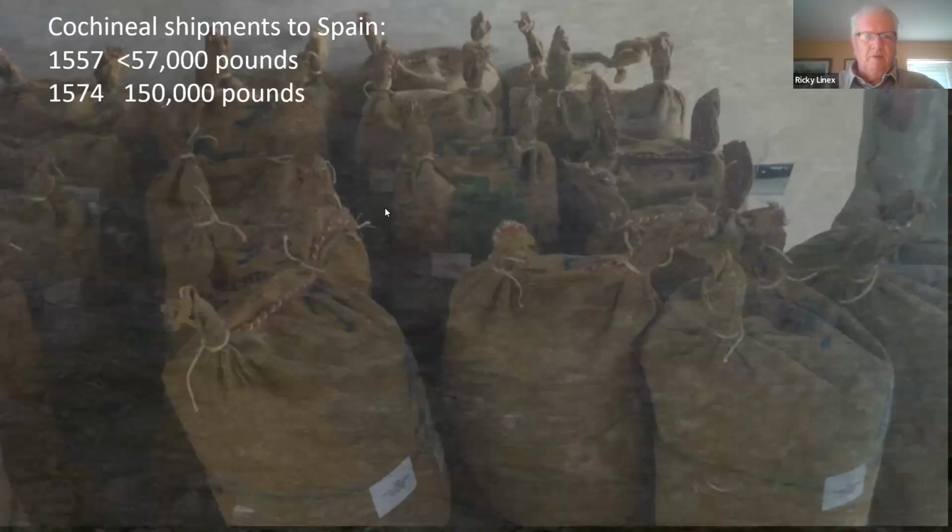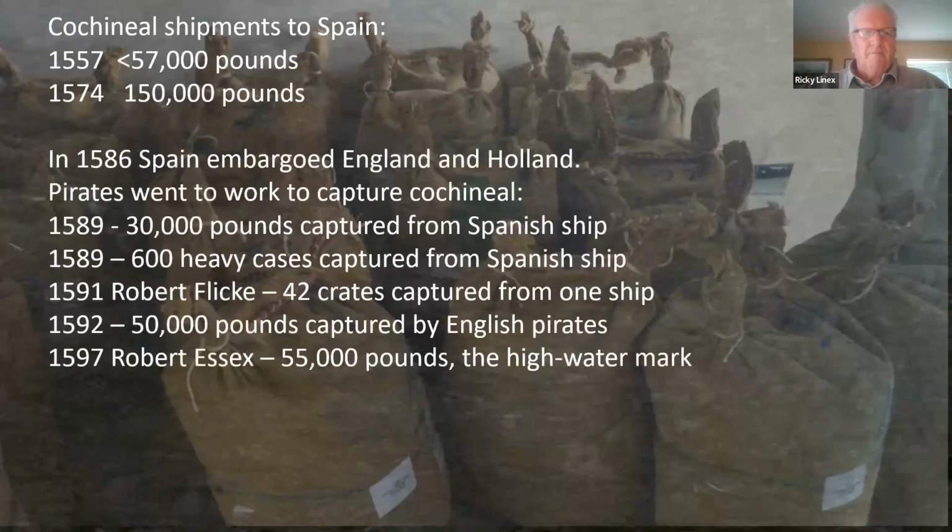So look at the shipments of cochineal that were going to Spain. And this is what the English were trying to siphon off. In 1557, less than 57,000 pounds. Less than 20 years later, it had tripled to 150,000 pounds. And in 1586, that's when Spain embargoed England and Holland. It wasn't long after that the English were starting to capture the cochineal from the ships. Here's 30,000 pounds captured in 1 year, 600 heavy cases captured. Robert Flick described his capture of 42 crates from one ship.